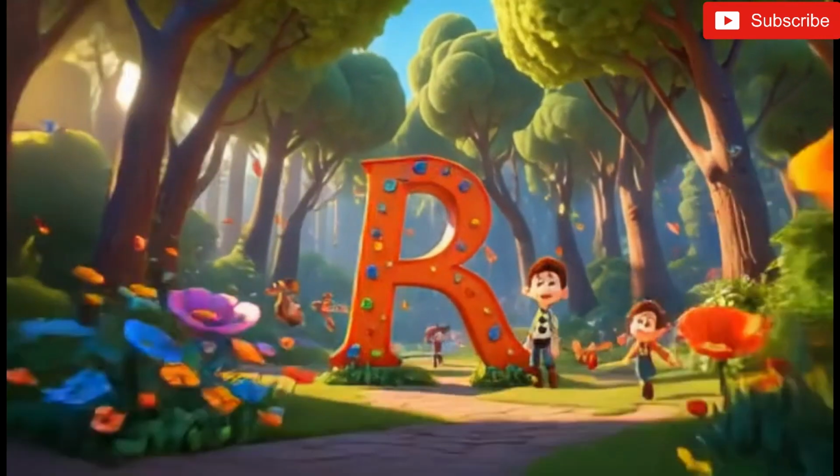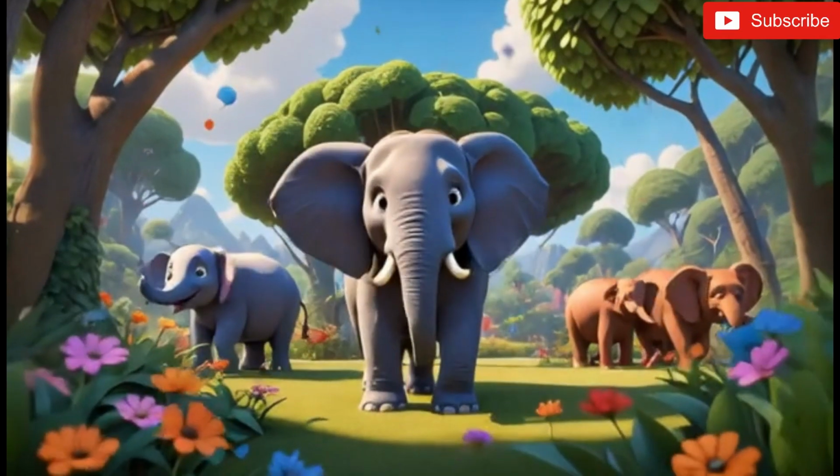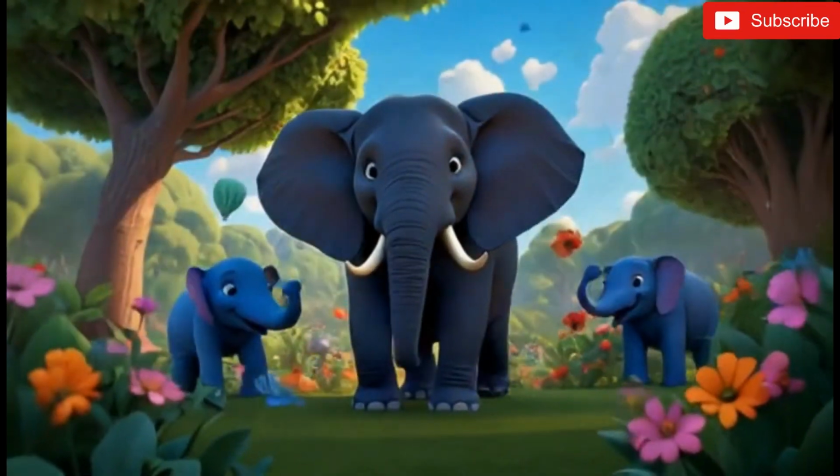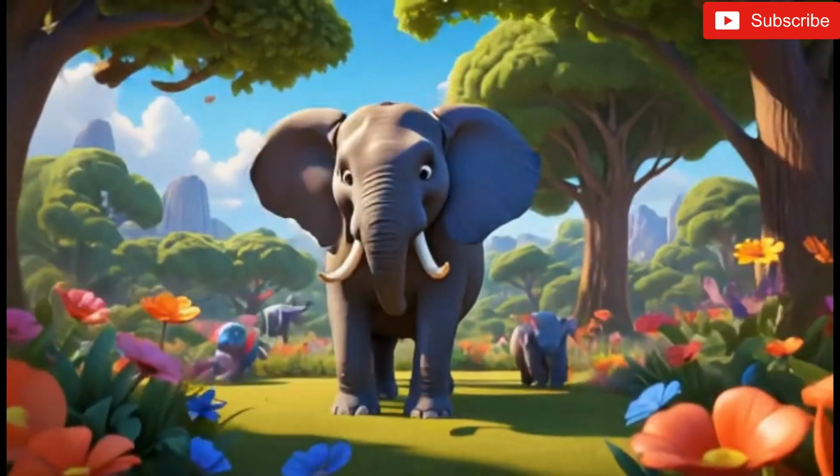E is for elephant, big and gray. F is for frog, who hops all day. G is for guitar, strum a song. H is for hippo, singing along.